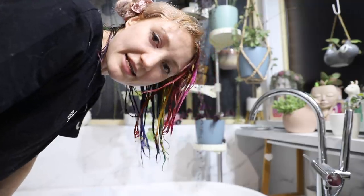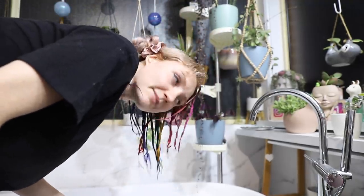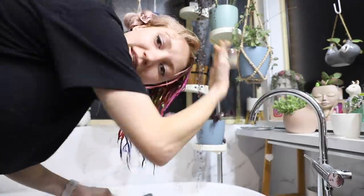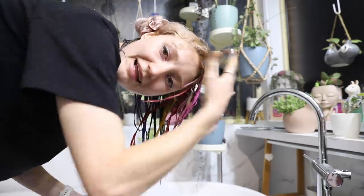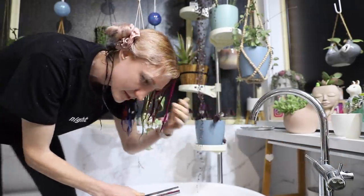The only way that I can think to wash this out is to hold my head over the bathtub here and use this little handheld thing, because if I just let the shower sort of run over my head, it's all going to kind of blend into each other. Okay. Good luck.